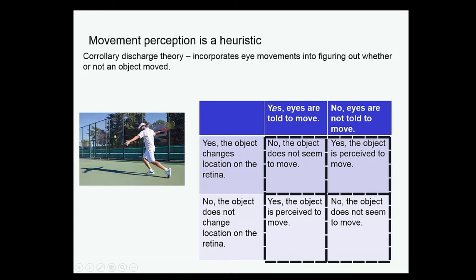If the eyes are told to move, and when the eyes are moving, the object is frozen in place on the retina, we have this situation right here where the object is perceived to move. So let's think about what's happening in that case. The eyes are told to move. You're moving your eyes maybe because you're tracking this ball just before this player is going to hit it. Because you're tracking the tennis ball, you're keeping it centered in your fovea. The object is not changing location on the retina. Your eyes are moving right along with the tennis ball, and you correctly deduce that yes, the tennis ball is moving.